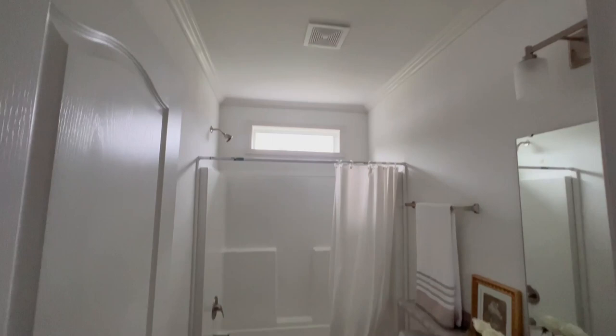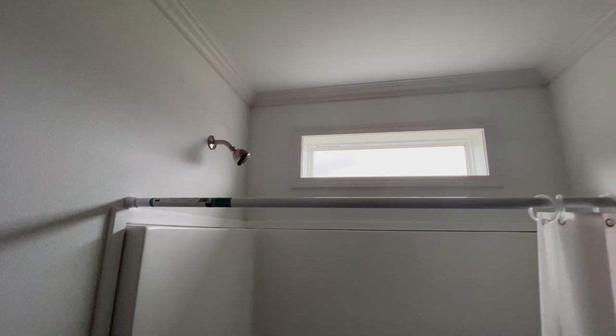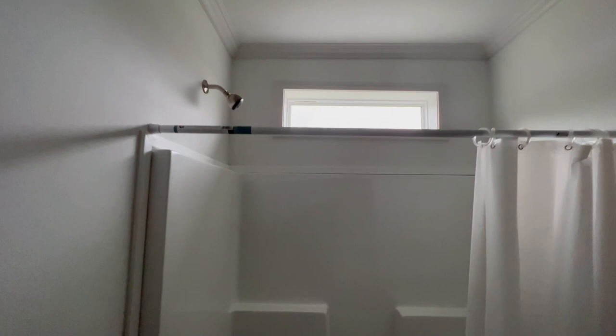All right, let's take a look at the tub here. So this would be your tub and shower combination. You got plenty of space to store your shampoos or conditioners or body wash, whatever you got. And you also would have a transom window, which is letting in all the natural light right there that you see. Because this home is not connected to electricity, so all the light you're seeing is from the outside. And of course, your shower head.